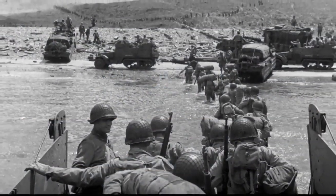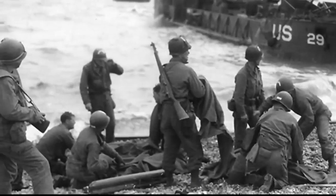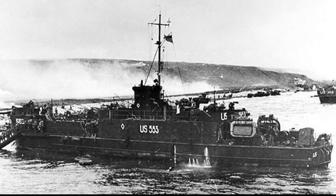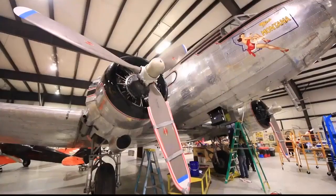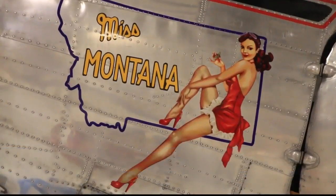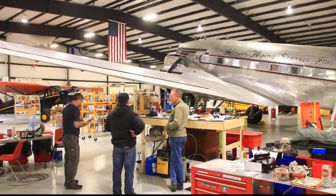D-Day was the Allies' bold stroke which started the end of World War II in Europe. It was a victory built on the bodies and valor of the soldiers, sailors, and airmen. But it also depended on a great assemblage of equipment, including the venerable C-47 cargo plane, also known as the DC-3 in civilian form. And over the past year, the Miss Montana has been prepared to soar to Normandy by a volunteer force at the Museum of Mountain Flying.